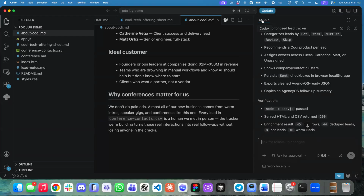So essentially, I just logged into my account and that validated the credentials and gives me the access to run it here. So I'm using the extension. You could also use it from the terminal. So you could also open an instance, run it, and then have that agent running out of VS Code using your ChatGPT subscription.